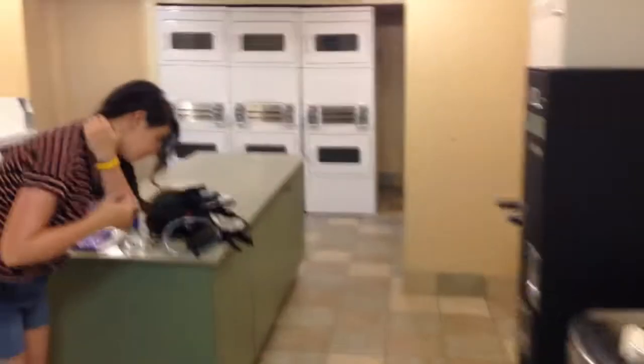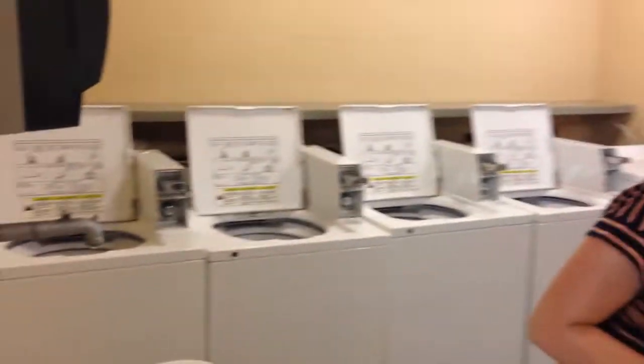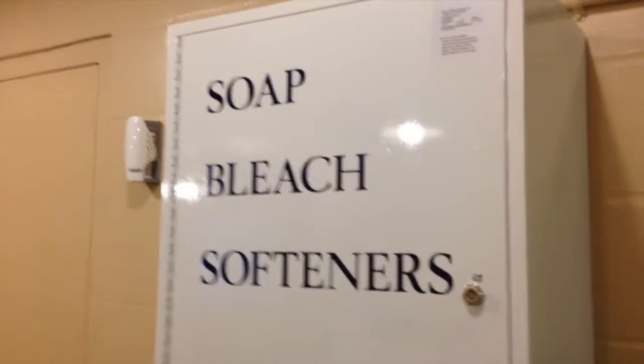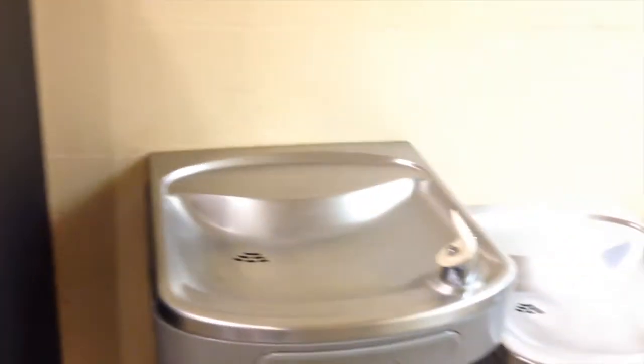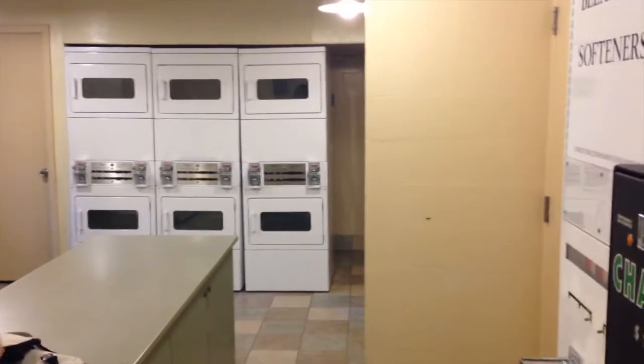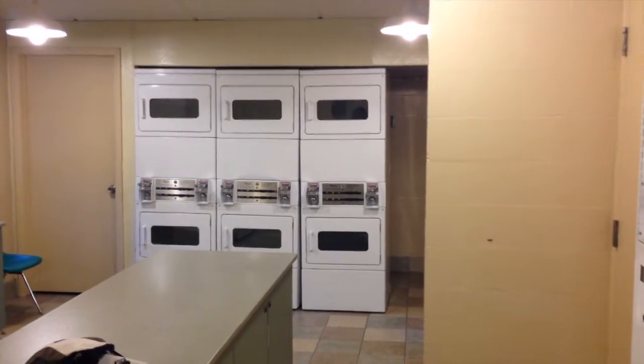So here at Fort Wilderness, every comfort station has a laundry area with a washer and dryer, and they sell your soap, your bleach, and whatnot. Your fabric softener, change machine, drinking fountain in here, and this is at every comfort station. And as you can see, it's clean, nice countertop, tile, so they keep their stuff really clean at Fort Wilderness.